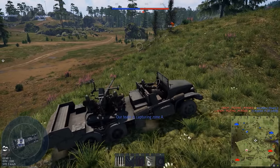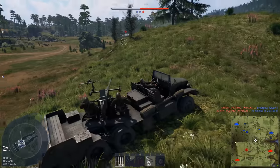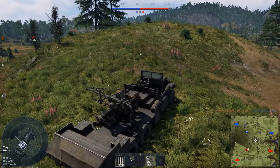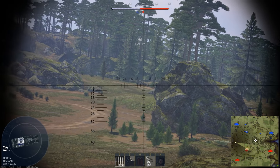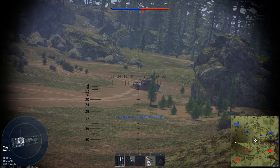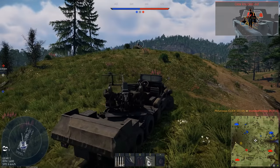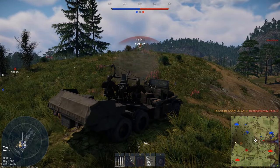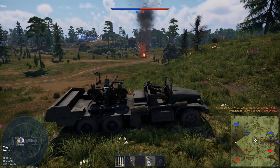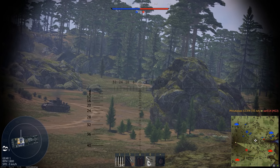Someone's here. Is someone climbing this hill? Okay. We're gonna have one enemy out in the open. Wish me luck. Just wait for it. Wait. Lower. Here we go.